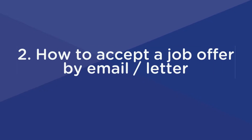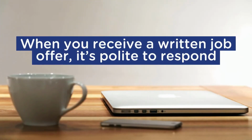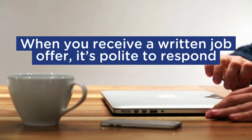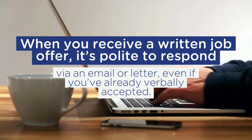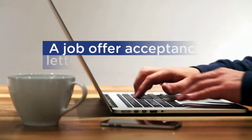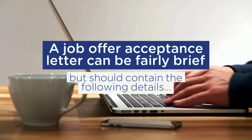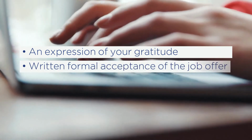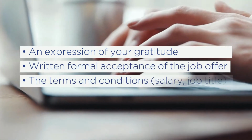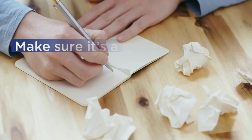So now we come on to how to accept a job offer by email or by letter. When you receive a written job offer, it's polite to respond to it via an email reply or via a job offer acceptance letter, even if you've already verbally accepted. A job offer acceptance letter can be fairly brief, but should contain the following details: an expression of your gratitude for the opportunity, written formal acceptance of the job offer, the terms and conditions of your offer, i.e. salary and job title, and clarification on your starting date.